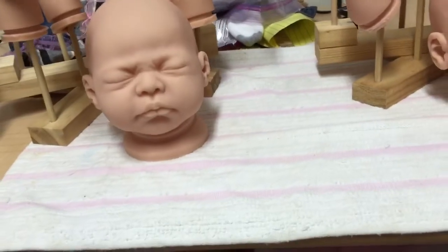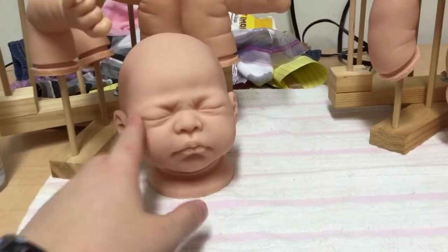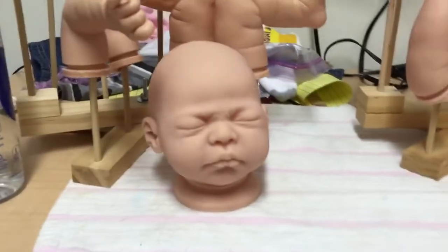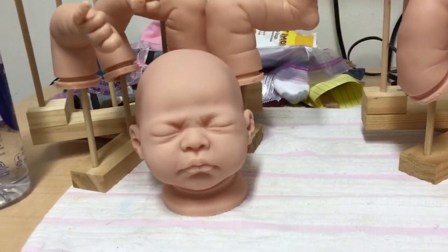I just finished the Phoenix by Cassie Brace, which I'll show you guys tomorrow when I have better lighting. But I have Enny by Lisa Marx, which is this one, and she is available. Let me know, it's late, midnight. Let me know what you guys want to see with this one.